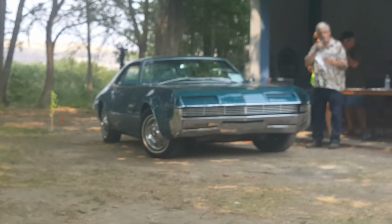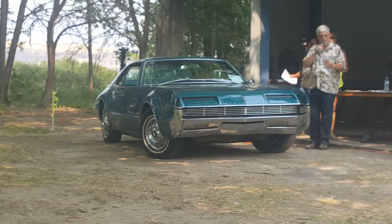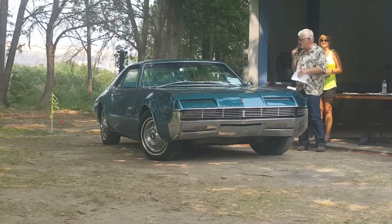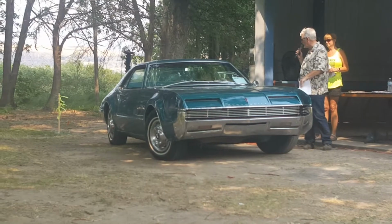This is a trophy by Northwest Natural. The owner's name is William Hickey. He's from Walla Walla, Washington. Came all the way here. He's with the Adventures in Walla Walla. So pull on up there a little bit more so they can check out this beautiful car.